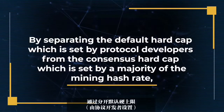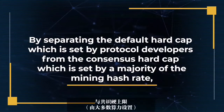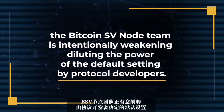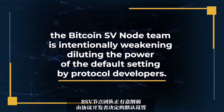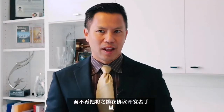By separating the default hard cap, which is set by protocol developers, from the consensus hard cap, which is set by a majority of the mining hash rate, the Bitcoin SV node team is intentionally weakening, diluting the power of that default setting by protocol developers. This is a very active and intentional effort by the Bitcoin SV node team to push the responsibility for capacity consensus of the network into the hands of miners, no longer keeping it in the hands of protocol developers. Miners, you are now responsible for managing block size consensus on the Bitcoin SV network.